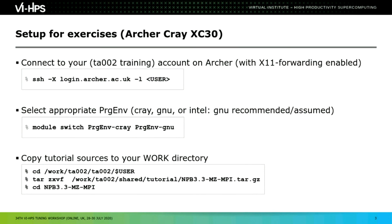That's a fine environment for the Archer system, but if you're not using Archer, or if you're using other systems, you're probably more familiar with GNU compilers or Intel compilers. And therefore, for this exercise and for the other exercises that we'll be doing in this workshop, we recommend switching to the GNU environment. That sets up the GNU compilers so that things will be a little bit more familiar to you.